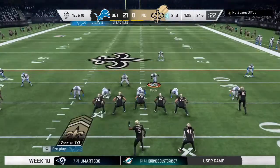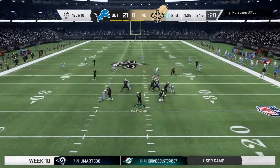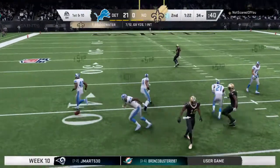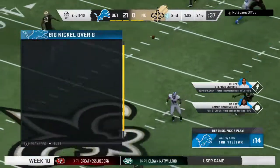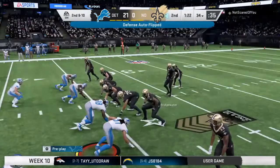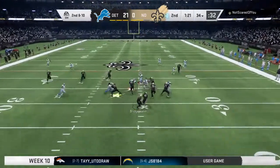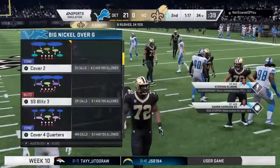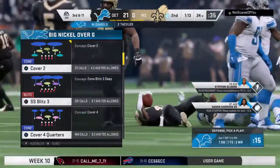From the 34 now, here's first and 10. From the gun, Bridgewater. And nearly picked off. Surprising to see a defender of his caliber let it get away, but it does get away and it's second down. From the 34, they'll come to the line on second and 10. Here's Kamara off the draw, and that didn't fool anybody. He's going to be dropped in the backfield. That'll be a loss of a yard, and it leads to a third down.